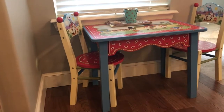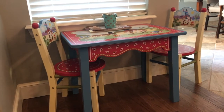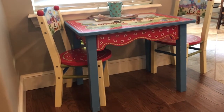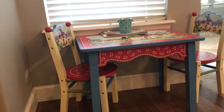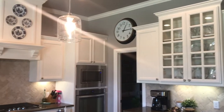And then we also just got this from my cousin. It's like 20 years old and super beat up, but Evelyn loves it so much. We have had so much fun with it, so I need to paint it white. That is another project that needs to be done. But we have this little cutout space that it's perfect for.